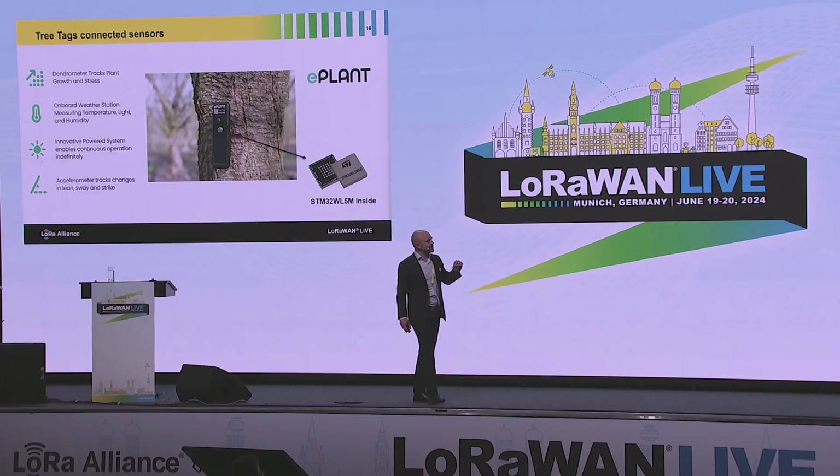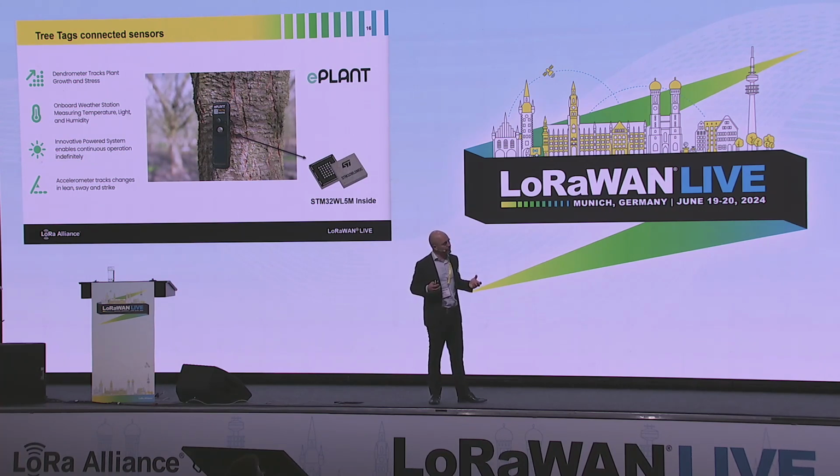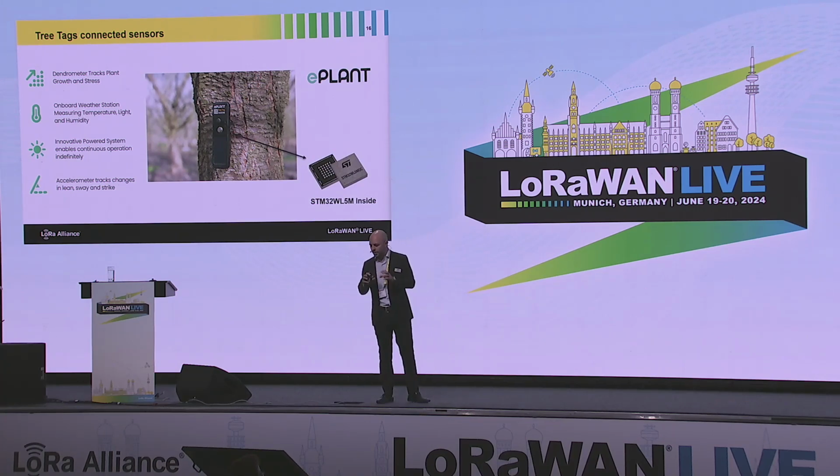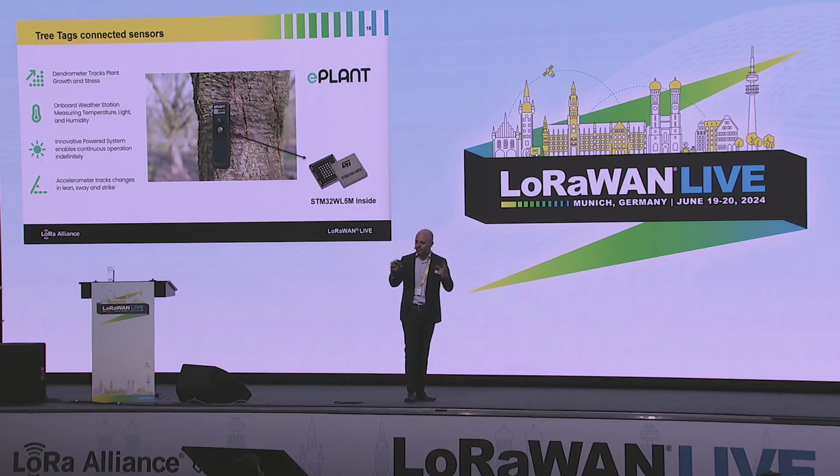So looking at this a little bit more in detail on the sensor side, the sensor actually measures the tree diameter, to monitor its growth over time. But it does actually more than that. It combines some advanced sensors to keep an eye on how much water and light the tree gets. It checks how well it's capturing carbon, and then it sends all this valuable information straight to the cloud for analysis.